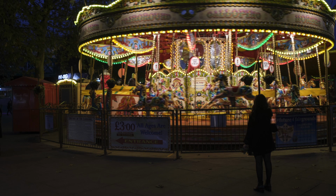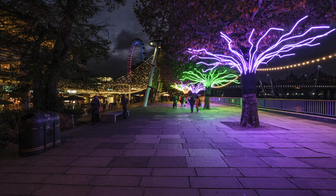So from there it was back up the South Bank, passing the London Eye, taking one or two images. It'd have been rude not to, and heading towards the Millennium Bridge. Before we got to the Millennium Bridge, there was a little food market where they were selling hot food, street vendors, street performers. There was a carousel, there were lights in the trees and a little skate park.